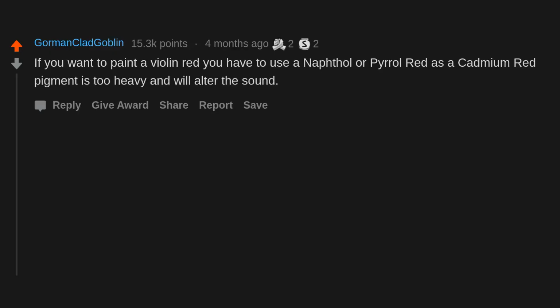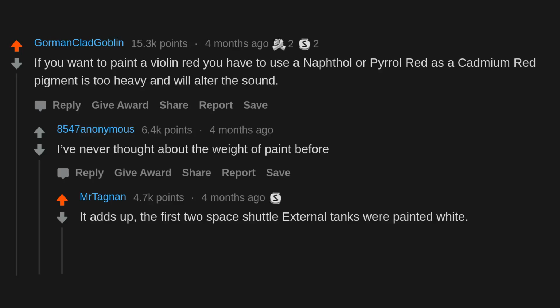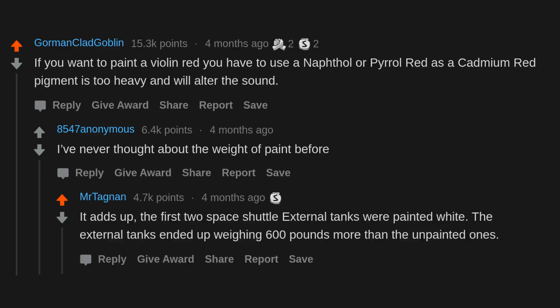If you want to paint a violin red, you have to use a naphthol or pyrrole red, as a cadmium red pigment is too heavy and will alter the sound. I've never thought about the weight of paint before. It adds up. The first 2 space shuttle external tanks were painted white. The external tanks ended up weighing 600 pounds more than the unpainted ones.